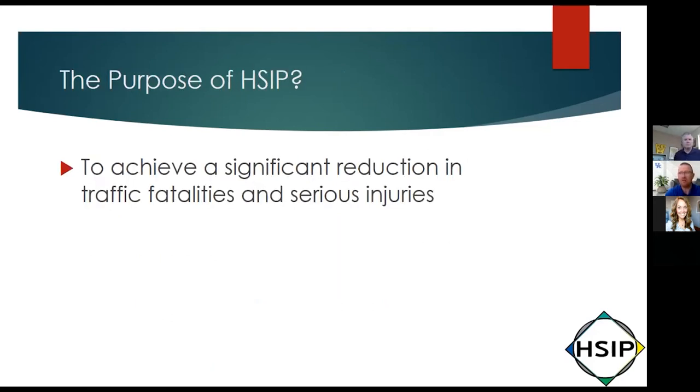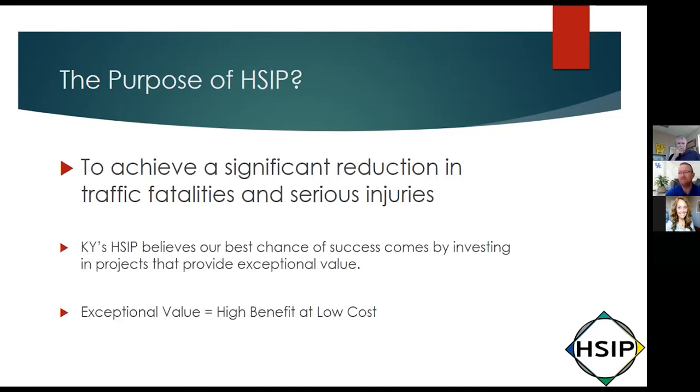And I think when Congress established the HSIP, they sort of saw that too. And they made it clear in the federal regulations that the purpose of the HSIP was to achieve a significant reduction in traffic fatalities and serious injuries. There's no mention of reducing fender benders because in the grand scheme of things, fender benders and other low severity crashes are just not that worrisome compared to the more severe serious injury and fatal collisions.